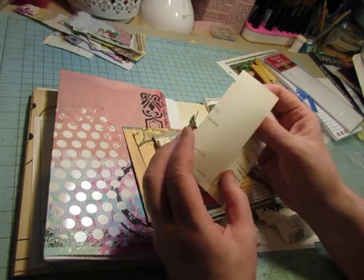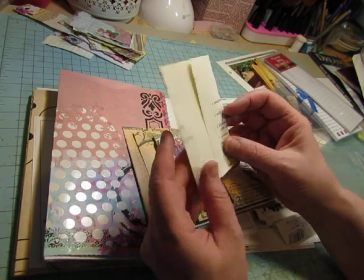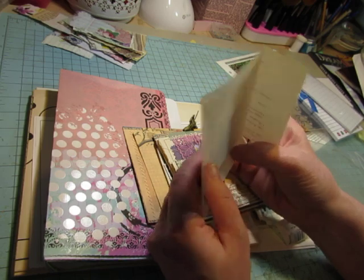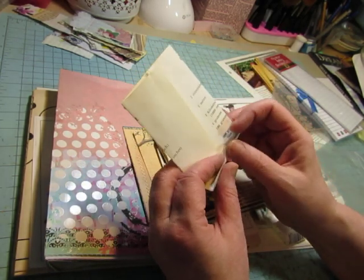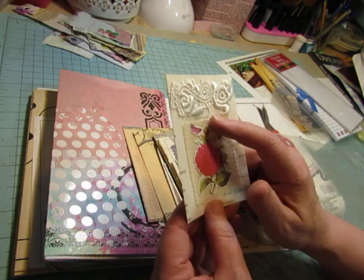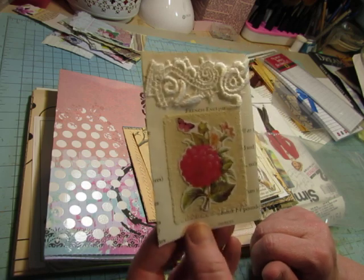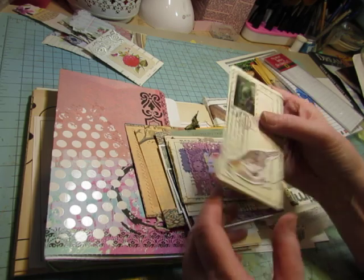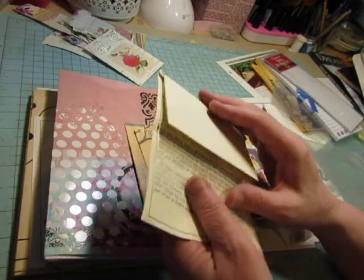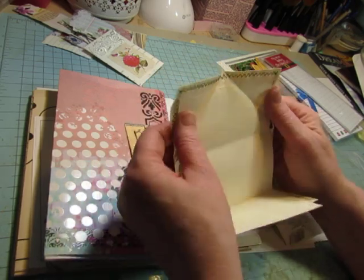This one is, I can glue that shut if I want to. And make a little, it's made out of a book page. It looks like it's in French. Yeah, French English it says. That is so pretty, Debbie. Oh, these are all homemade things. Oh, yay. Oh, that is so neat.